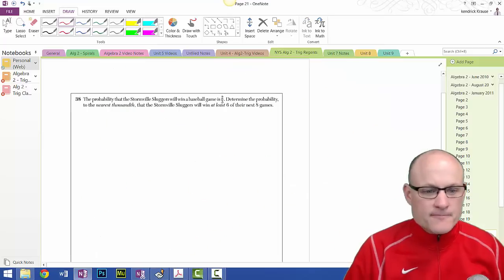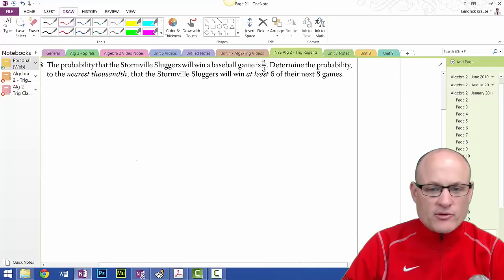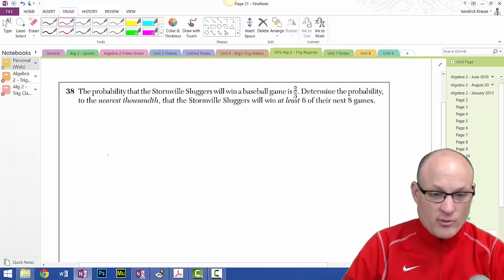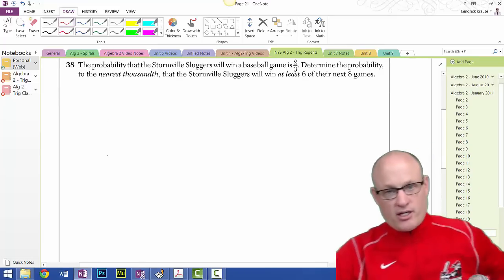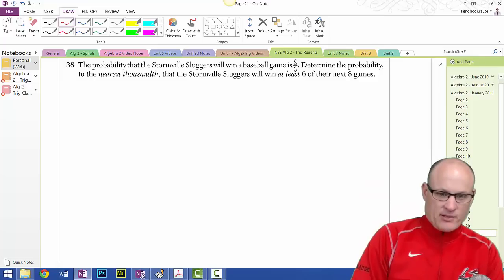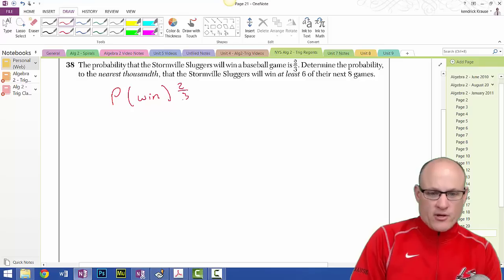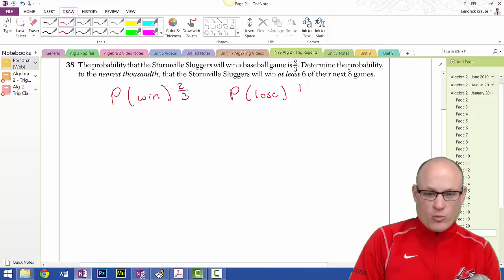Moving on. The probability that Stormwell Sluggers will win a baseball game is 2/3. Determine the probability to the nearest tenth. So you got to be careful with these. Sometimes they give you one and they ask you about another, and so you got to be really careful with that. So the first thing I'm going to do as soon as I see a problem like that is I'm going to say, okay, the probability that they win is 2/3. Therefore, the probability that they lose is 1/3.